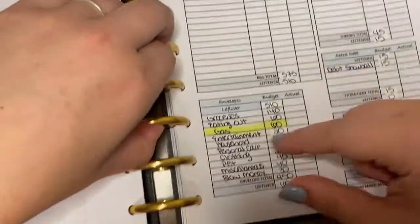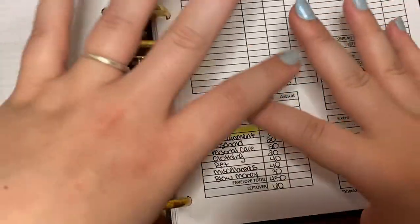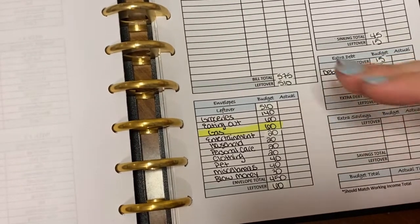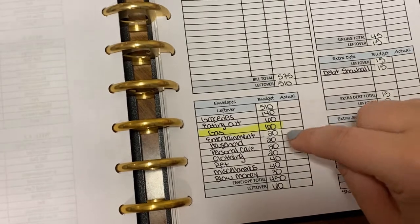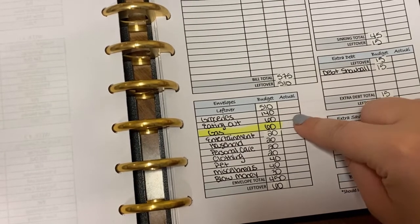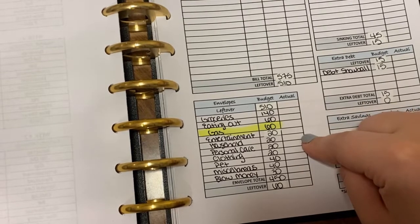But with these categories right here, I'm always going over, and for December I didn't track any of it, so it's going to be hard trying to stick to these and be back on track. But I'm doing the cash envelopes again, and we're going to be stuffing them weekly, and that's going to keep me on track.